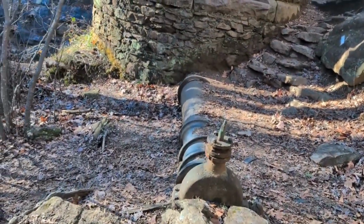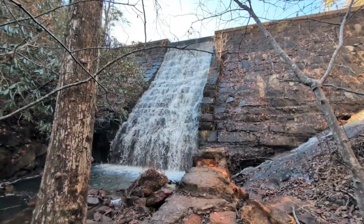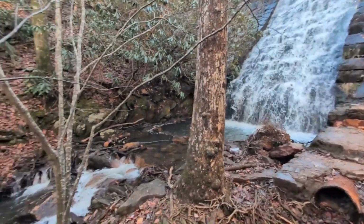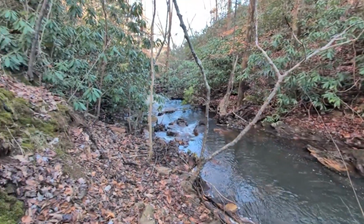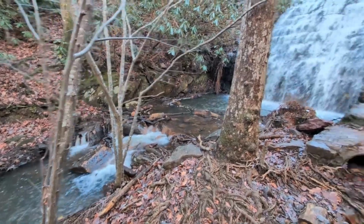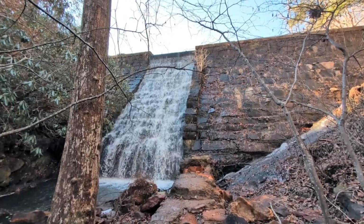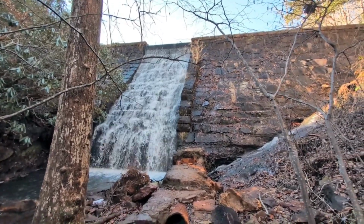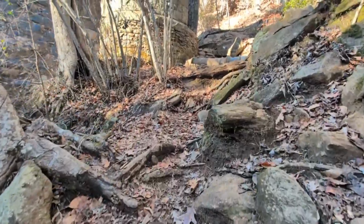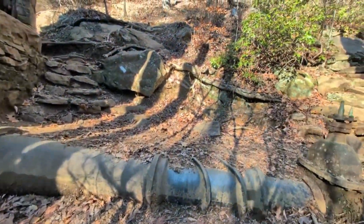Let me get a little bit closer to the dam itself. So I'm at the bottom of the dam. I guess that was a pumping station. Let's get water to the town. I'm going back up on the trail now. I got quite a bit of distance to go to get back to the parking lot where I park.